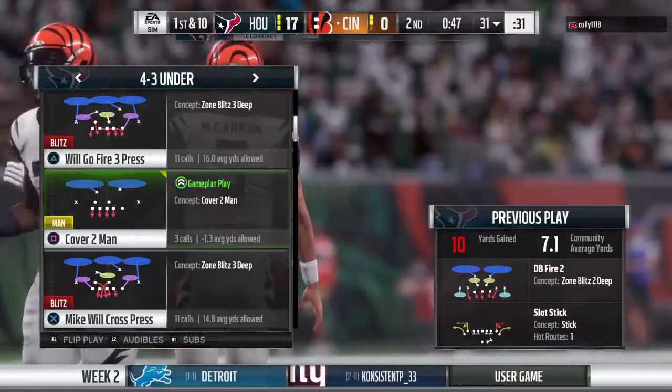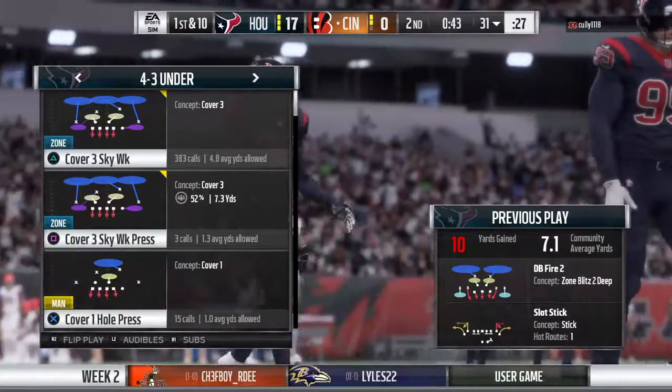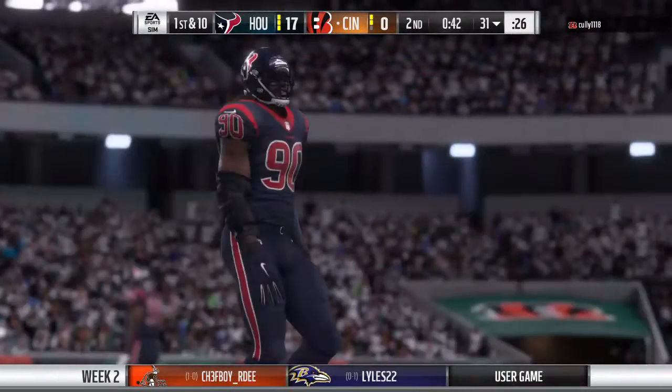That looked like a pretty good route combination there, because you've got to find a way to clear the guy running the drag. When you do, you can just put the ball on him and then let him run. Yeah, he's got some space.